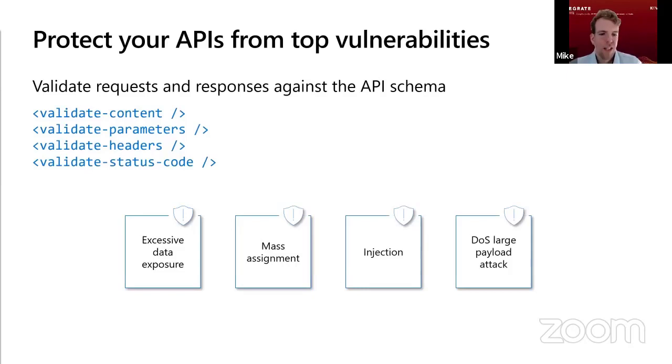In the last few months, we added validation policies to Azure API Management. Validation policies are four policies that help you validate requests and responses against the API schema to protect your APIs from common threats and vulnerabilities like excessive data exposure, mass assignment, injection, and denial of service large payload attacks. The first three vulnerabilities are the most common vulnerabilities mentioned by the OWASP organization in the API Top 10 vulnerabilities list. The denial of service large payload attack is an additional attack vector that can bring your APIs down.